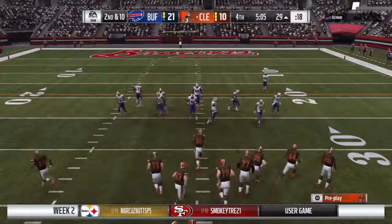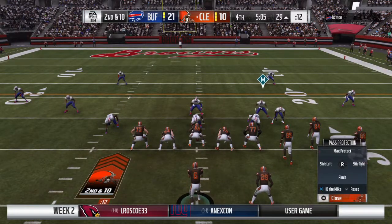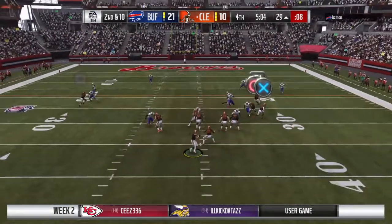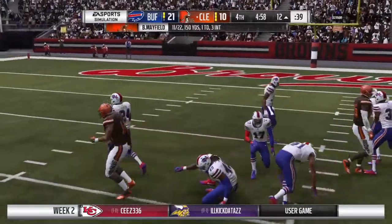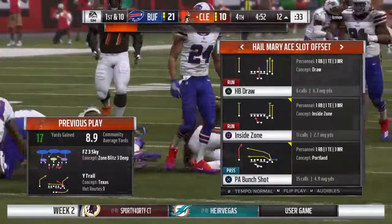Here's 2nd and 10 now from the 29. Watch it now, Barney! Throwing again, Mayfield on 2nd and 10. Going down the middle, and it's complete. And down inside the 15, shy of the 10. The Browns passing game finding its stride. They've got another first down.